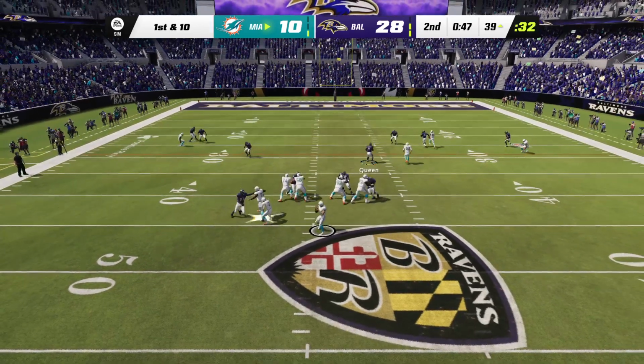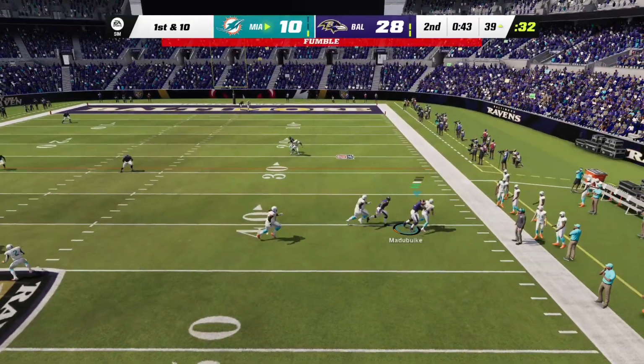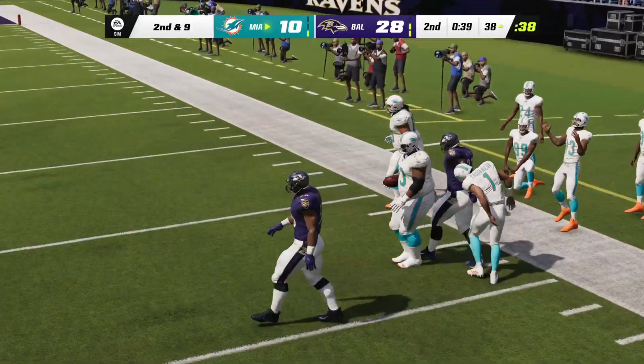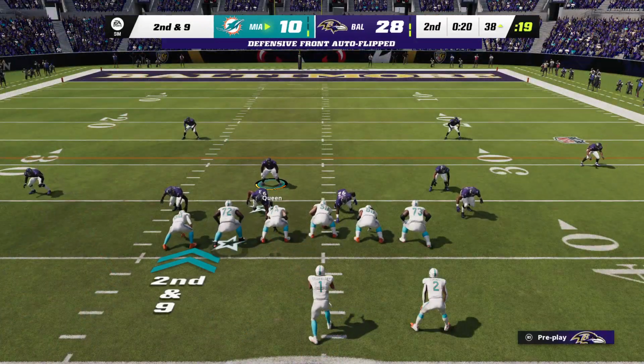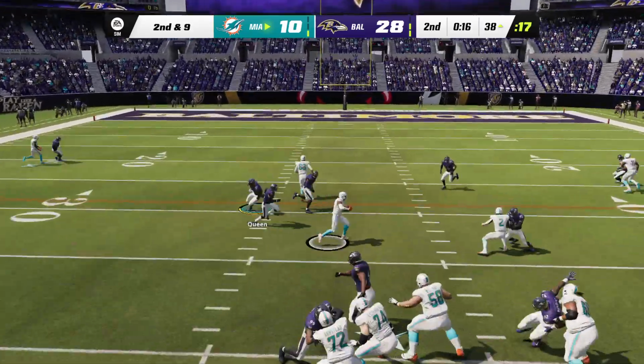Here's Tagovailoa on 1st and 10. Flushed out right. To a hit, and the ball is out. But I think a Dolphin was able to fall on it. Yes, they'll keep possession here. Second time in this game, Charles, the ball is squirted out from his hands. Luckily, his teammate was there to pounce on it. You're right. Got the lucky bounce, able to retain possession.